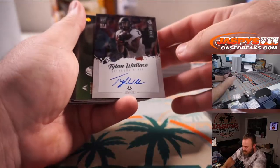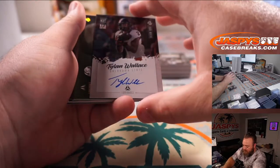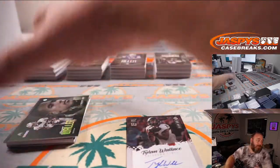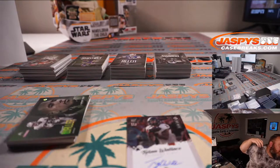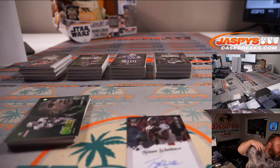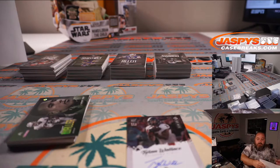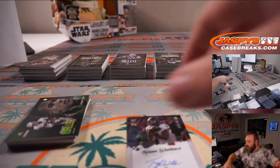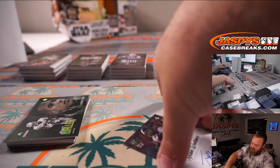Tylan Wallace, nice year one autograph there. Doesn't have his pro team on there. Tylan Wallace is for the Baltimore Ravens, and Chris Lombros.